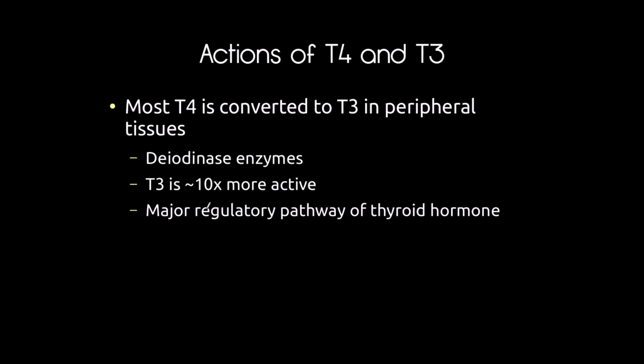So remember back when we were talking about how we regulate the amount of hormone that's active in the blood at any one time. One of those regulatory strategies was how quickly you convert an inactive form to an active form. This isn't quite an inactive to an active form, it's a less active to an active form, but this is one shining example where we have that sort of activation being a major regulatory step in the endocrine system.